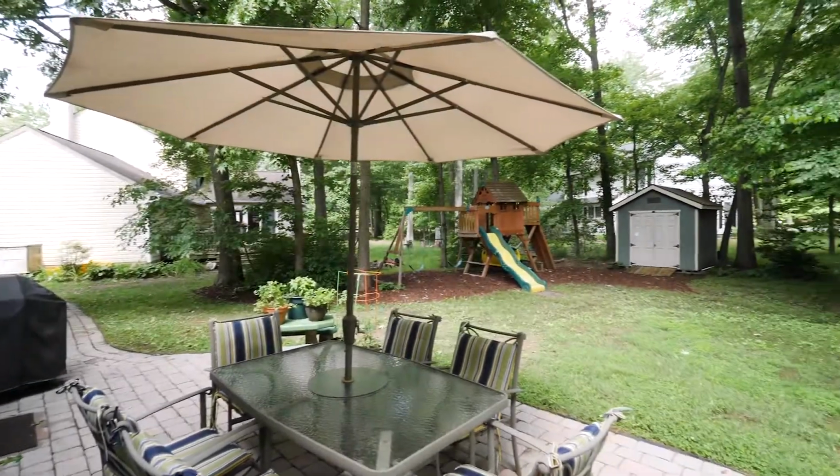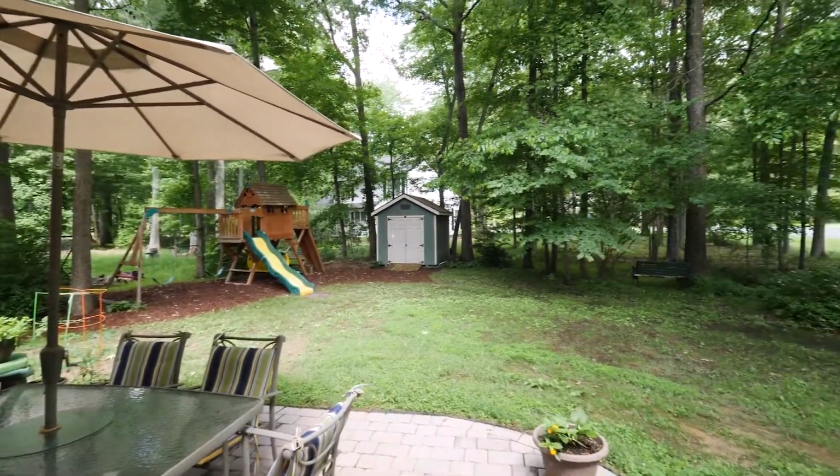This house is located on a corner lot. Stone paver patio, playground equipment, nice mature trees.